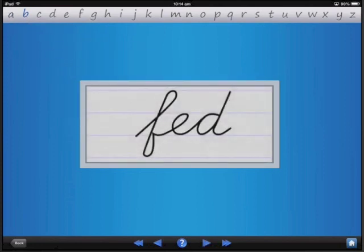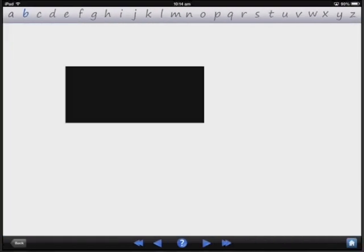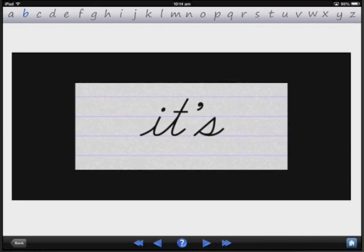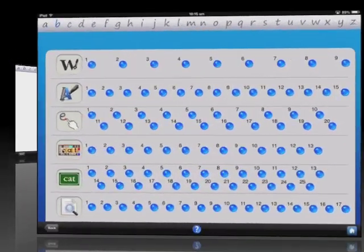Now try this one. Okay, let's go back and have a look at number 20. Get your pencil and paper ready. Yep. It's time once again to practice writing. It's I T apostrophe S. It's. Notice how the word it is written first. Then there's a visible break between it and the apostrophe and the letter S.